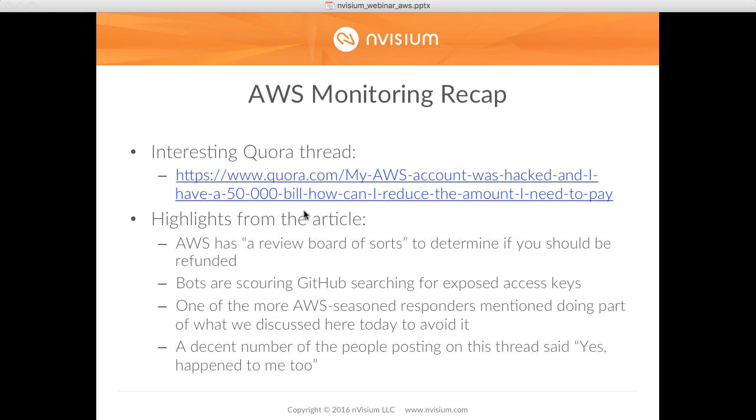We've known this for a long time, but it's mentioned in the thread. Bots are scouring GitHub and Bitbucket and whatnot for exposed access keys. There's a veteran poster on that forum about AWS, and what this person mentioned was you should be doing at least some of the things we talked about in this presentation. If you get hacked and your bill goes out of control, you should have done these minimum things to make sure that if that review board is reviewing your issue, your fraud that has occurred, you're in the clear.